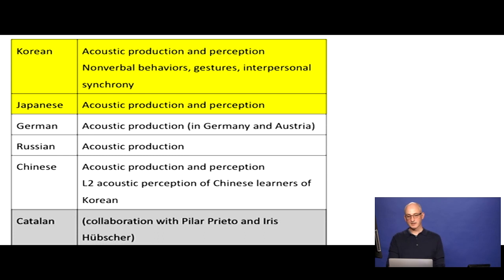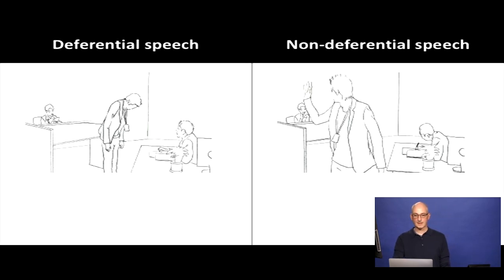Our data collection so far has focused mostly on Korean as well as Japanese. We have been collecting data and involved in collaborations with all of the other languages listed here on this slide. In today's talk, I'll only be talking about Korean and to a lesser extent, Japanese. Korean as well as Japanese are languages that have attracted much attention in politeness research literature. This is because these languages have highly developed systems of verbal honorifics that are used in deferential speech, aimed at status superiors and adult strangers, which contrasts with their absence in non-deferential speech, aimed at friends and age rank inferiors.